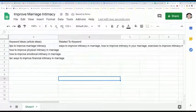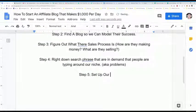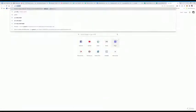So after we complete the groundwork here, what we can do now is go to step 5, which is set up our blog. Okay. So setting up our blog, we can go to websites like GoDaddy.com. We can pretty much have everything done through GoDaddy. You can also, I believe, go through Namecheap.com. Me personally, I like to use GoDaddy. So I'm going to go over to GoDaddy.com.